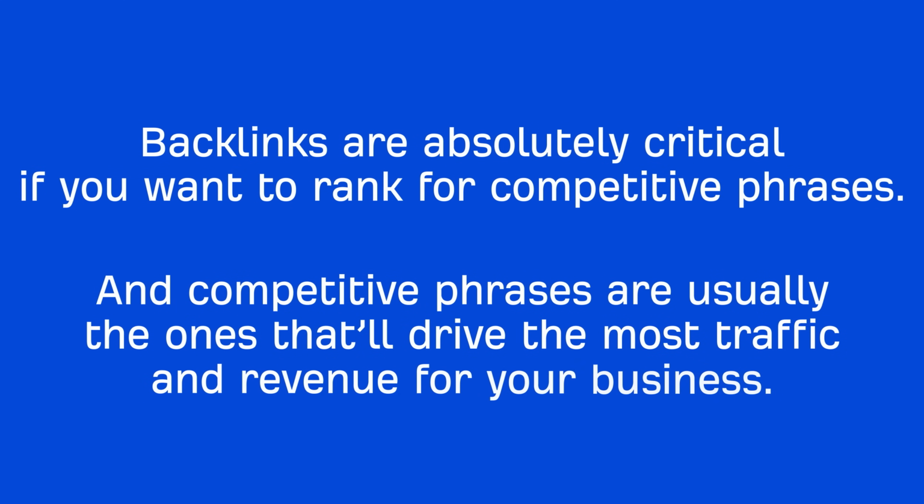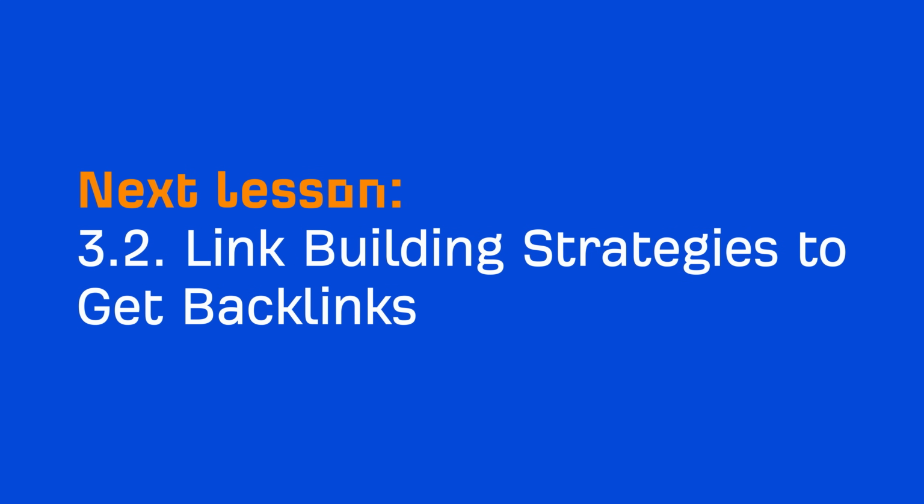And competitive phrases are usually the ones that'll drive the most traffic and revenue for your business. Now, we briefly touched on the main way of getting backlinks, but not all links can or will be obtained through outreach. So in the next lesson, we'll talk about 3 methods to get backlinks, as well as the level of difficulty and effectiveness.